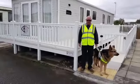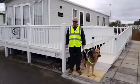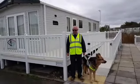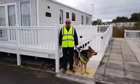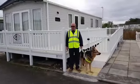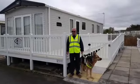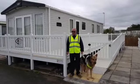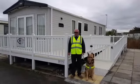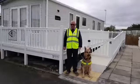Hi everyone. This is Nigel, chairman of the North Wales Accessible Holidays for the Blind and Visually Impaired, and this is the second holiday home in North Wales which they've managed to raise enough money for to provide for adults and children who are blind or visually impaired, which is absolutely amazing. So this is Nigel, the chairman of the charity, and Jack, his guide dog.